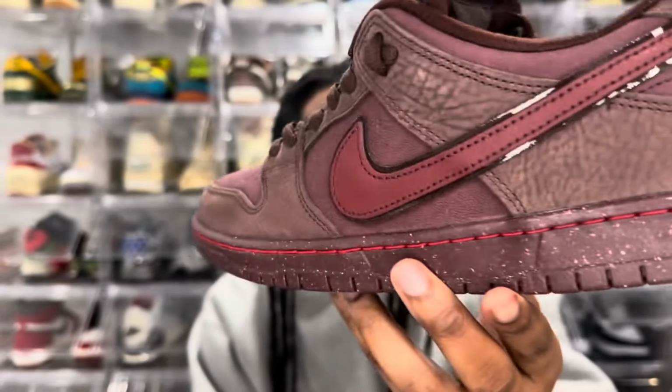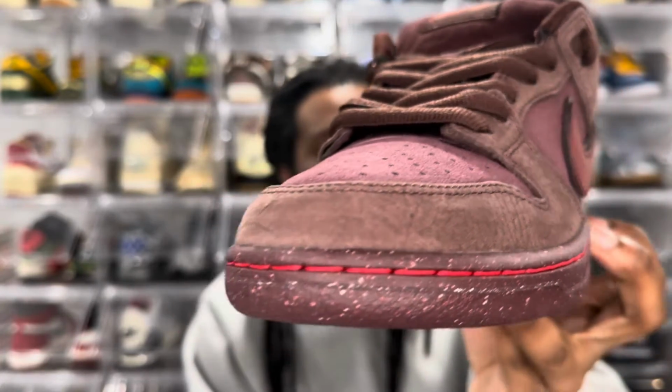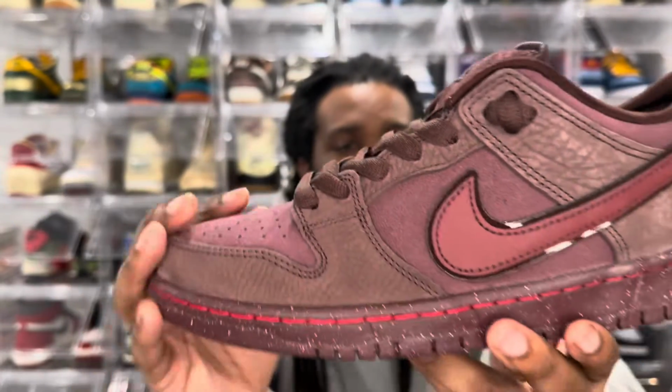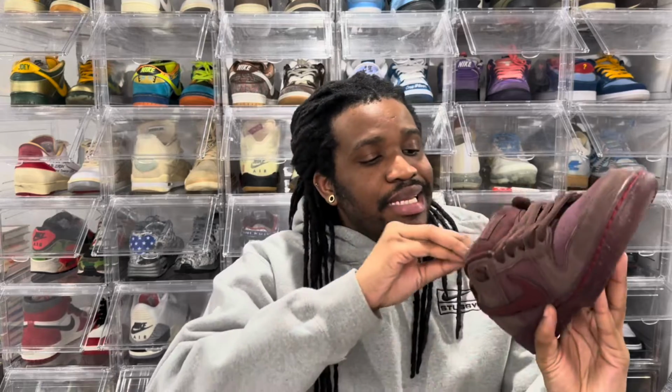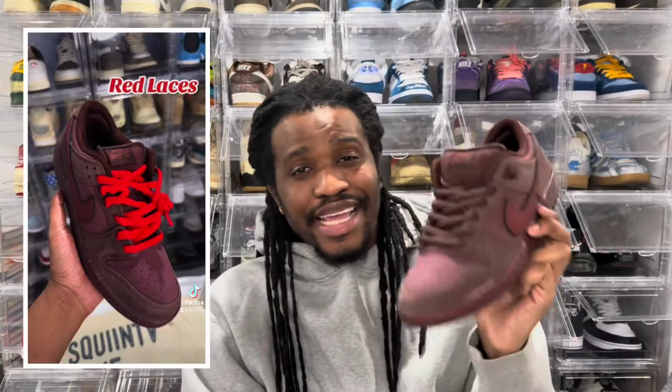The red thread that you see around the outsole is supposed to represent the connection between you and your lover, and honestly, it's a cool touch. It doesn't pop that much on this shoe because it's already burgundy, and I honestly feel like they should have put the red stitching all around the shoe and made it pop just a tiny bit. Yes, they gave us red laces like this bad boy right here, but when you put the red laces in the shoe, honestly, it doesn't look good. I like it just like this.